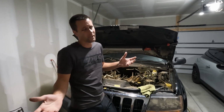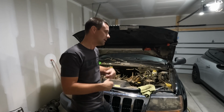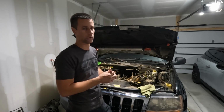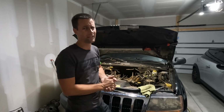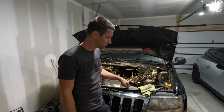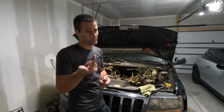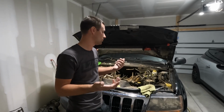So again, I'm not really going to time lapse this. It's just going to be me taking another engine apart, but I will show you guys what I find here once I get the heads off, and hopefully get this thing back on the road and moving, and of course I'll lift it and do all of that. So I'm going to keep working, and then we'll see what we find.